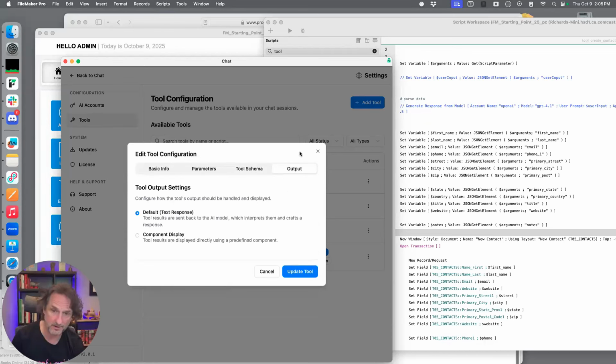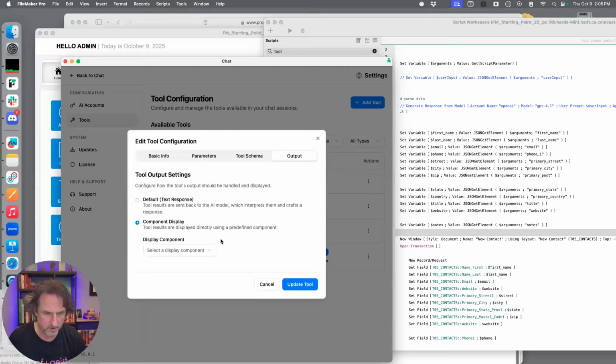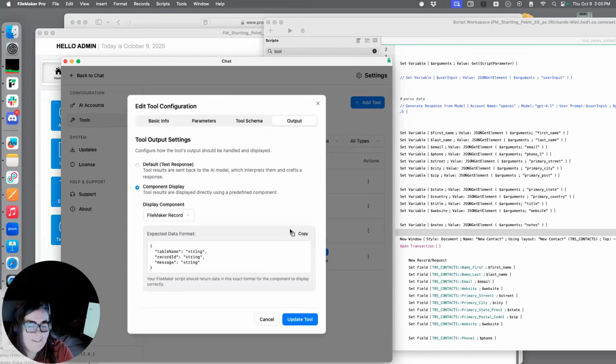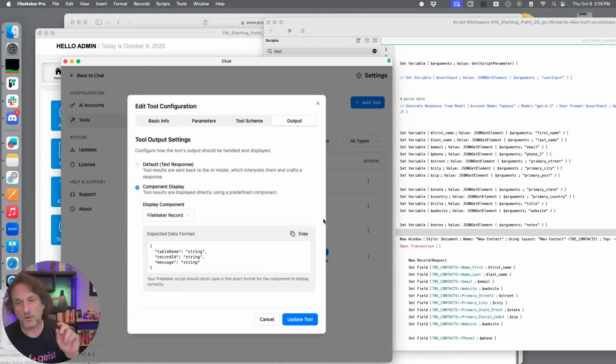Because you're going to create a record, ideally you would want at the end of this... Default text is fine. It'll just tell you I created a record, and here's some of the data in the record. But if you want that little box that says I created a record, click here to see it. You want to choose a component. You're going to choose component display, and you're going to choose FileMaker record. Ooh, nice. Now that will only work if you go back and configure that navigate hook thing.